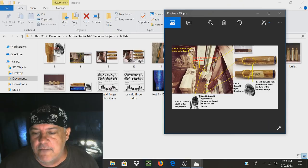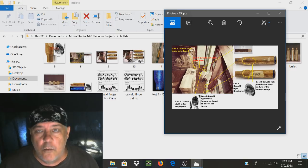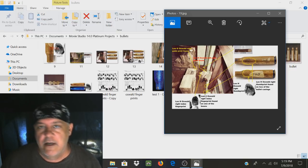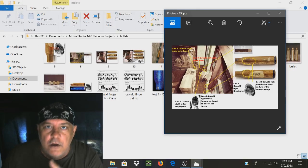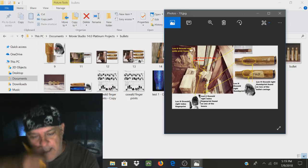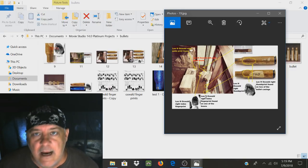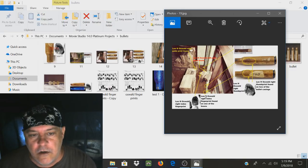Now we know the bag was found here. We've got Oswald's right palm print here, right index finger here, left palm print over here. Then we have the two bullet casings right here with Oswald's right thumbprint on it, which again was on his right side when he was firing his rifle, because he's a right-handed shooter. So he's firing this way. The bullet's going to be flying off that way as well. So see, everything corresponds with everything.